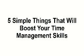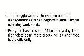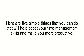In this tutorial, I'm going to share with you 5 simple things that will boost your time management skills. The struggle we have to improve our time management skills can begin with small, simple, everyday work habits. Everyone has the same 24 hours in a day, but the trick to being more productive is using those hours efficiently. Here are 5 simple things that you can do that will help boost your time management skills and make you more productive.